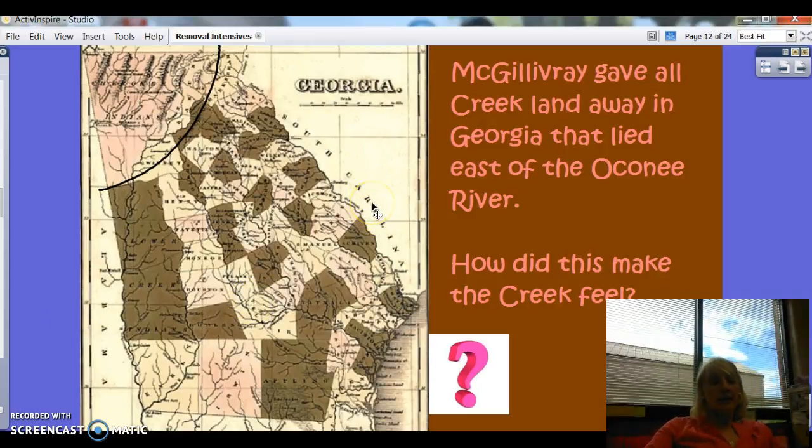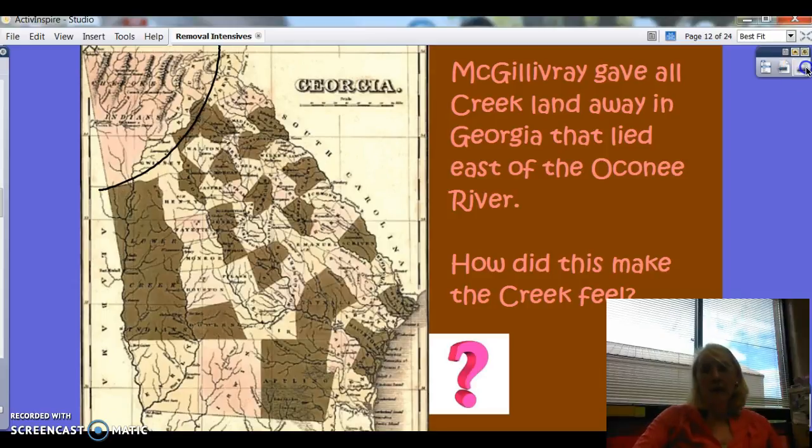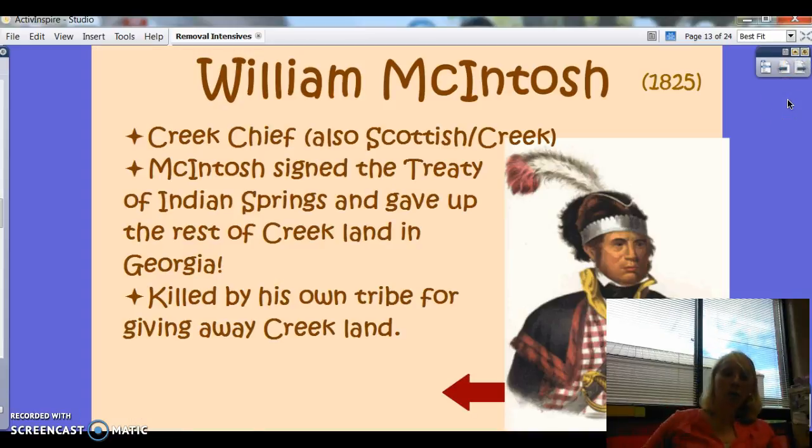Well, just because he signed that one treaty, was that going to be the end of it? No. So what did McGillivray do? He gave it away. Okay, he gave the land away honorably. So remember, McGillivray gave it away. But then you have the man, William McIntosh. McIntosh didn't do that so honorably. McIntosh got a little greedy.